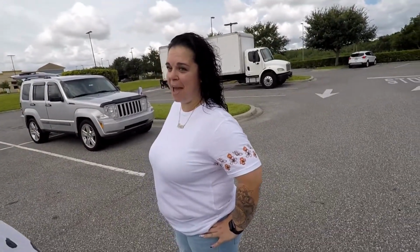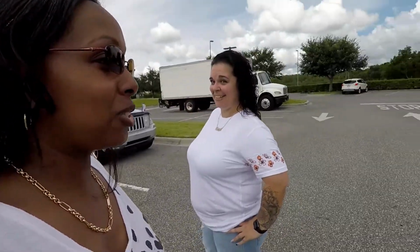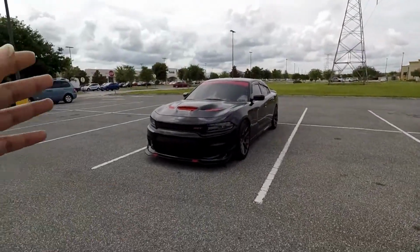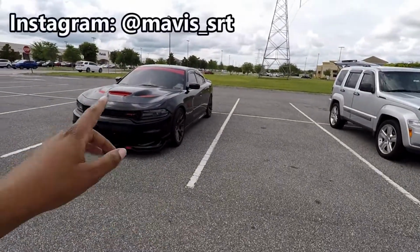Before that, I owned the 2020 Charger Scat Pack for about a year and a half. But she's making it sound like she might not hold on to this very long. Oh, I wasn't supposed to say that. I'm sorry. Well, I can see the lovely red accents on this. The inside is a red interior. I'll be sure to show them that.